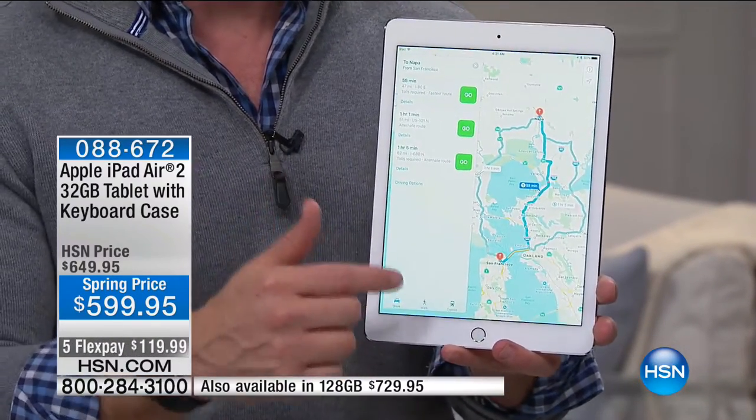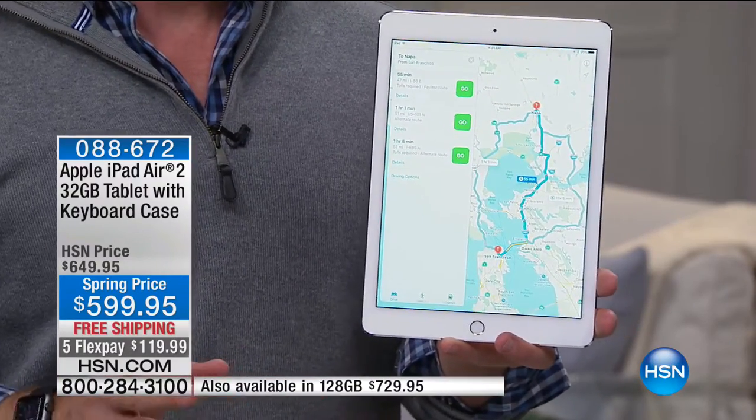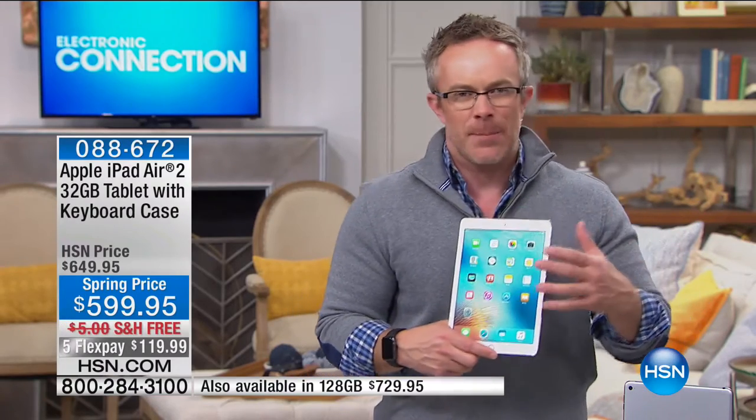But the thing is, options right here, speed, performance. This is why a lot of us went Apple. But if you're like my aunt, who is a little older, and she was like, am I going to use a tablet that much? Am I going to watch movies and check my emails on it? She went with a lower-end tablet first.